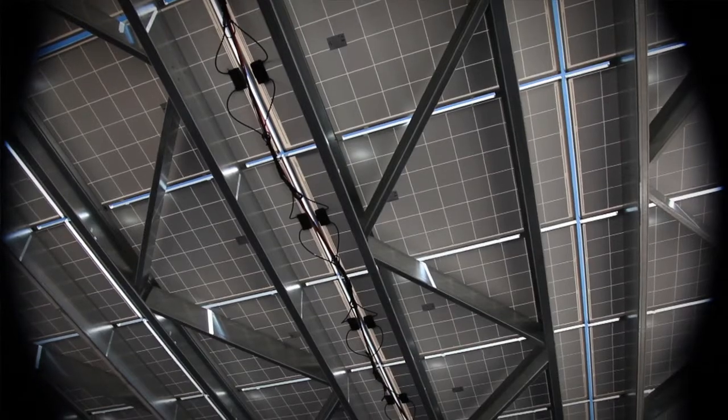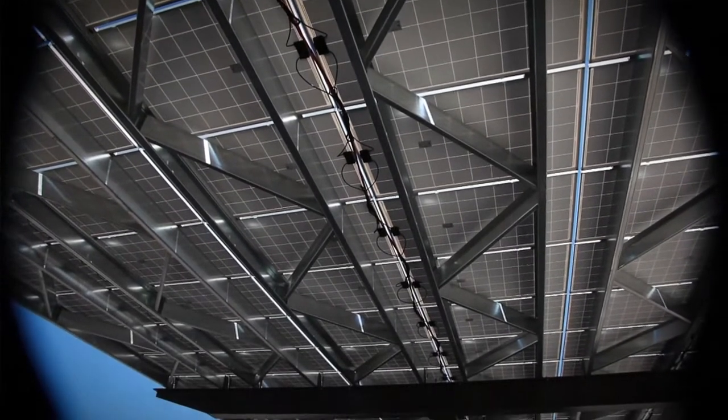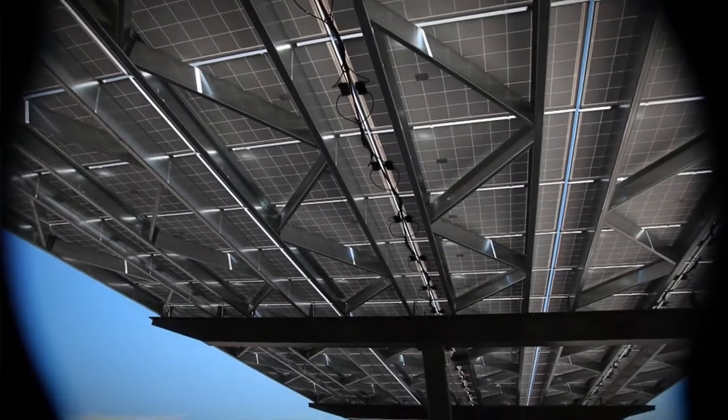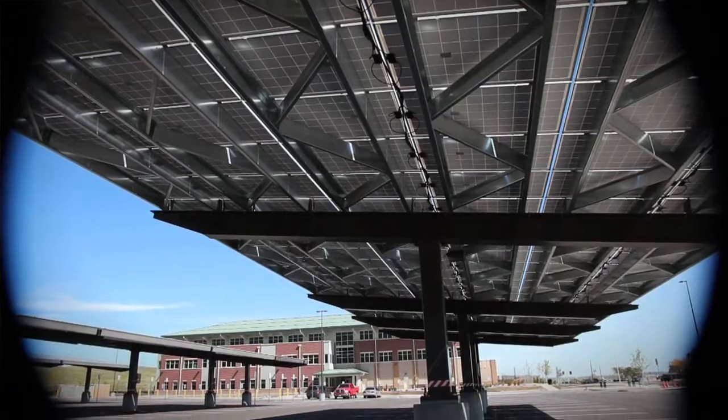This is one of 5 photovoltaic systems that is being installed this year through the Corps of Engineers on new construction projects. When it's all complete, the installation will have almost 3 megawatts of photovoltaics on the installation, which is about 3.5% of Fort Carson's total electrical need.